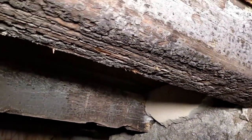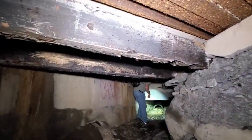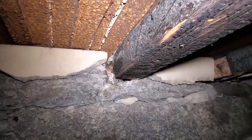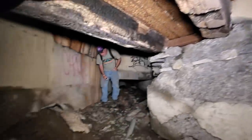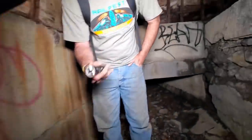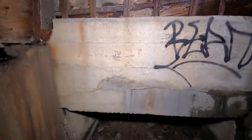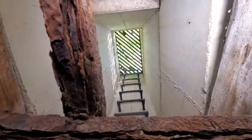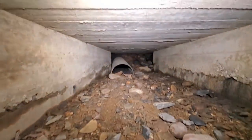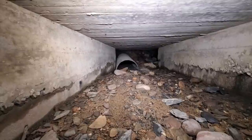Now here are some big joists, big timber supports. This one's charred actually. So it comes to pretty much a dead end here. This is more or less a drainage culvert. There's a surface. Underneath though, there's a pipe. I did crawl back there. It just tapers off to nothing, just another drain back there.